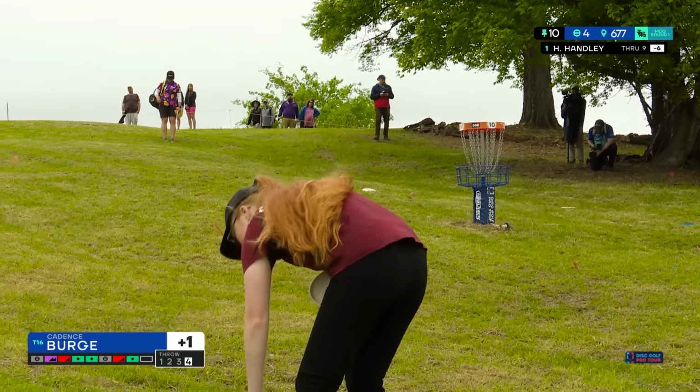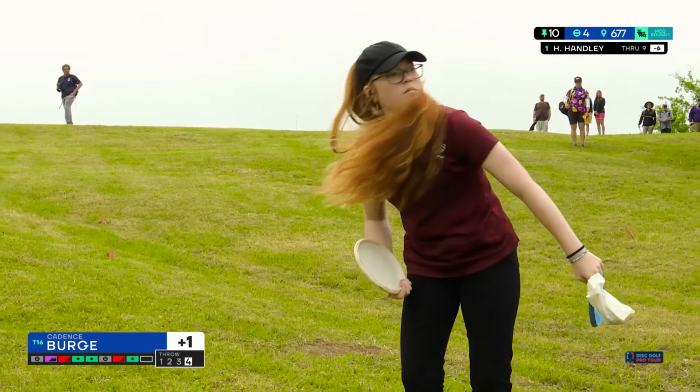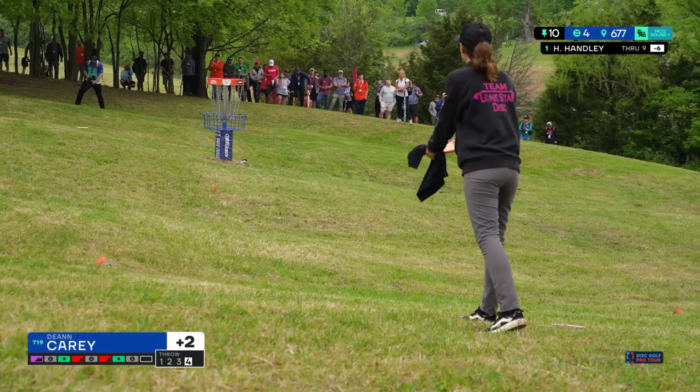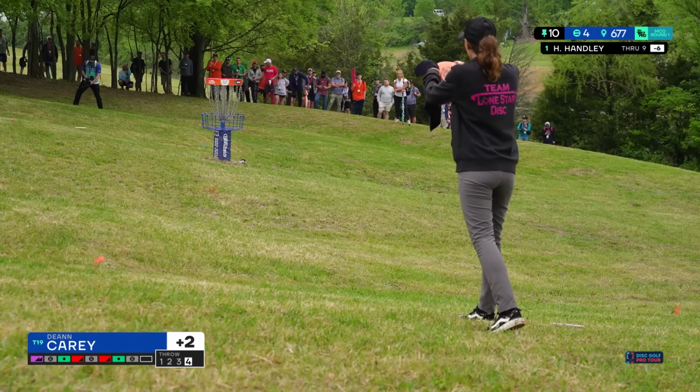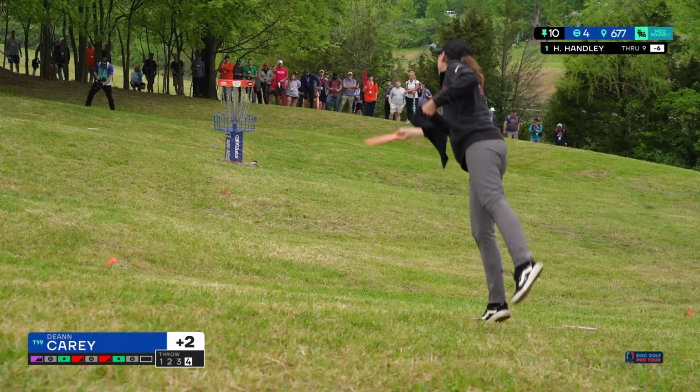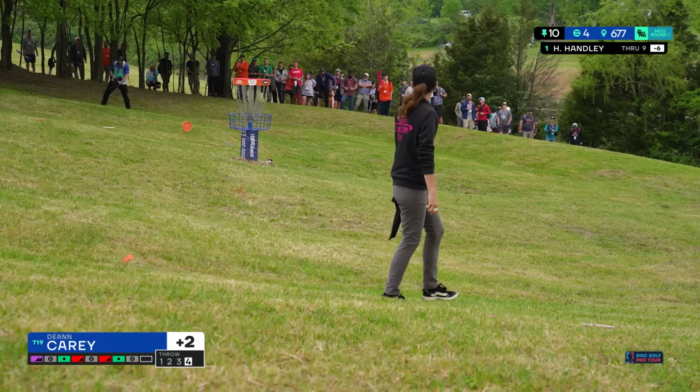Cadence unable to save par from just outside the circle. There's probably a lot of bogeys today. Did you already say how many? Or like percentage? No, 40%. Oof. Yeah, this one averaged at almost a full half stroke over par. Yeah, these new holes are brutal. Some of them.